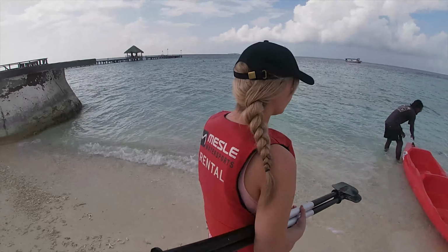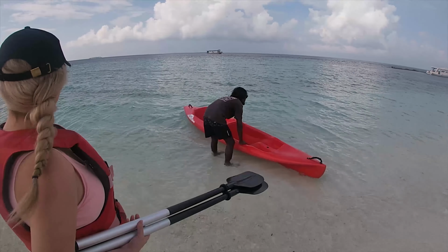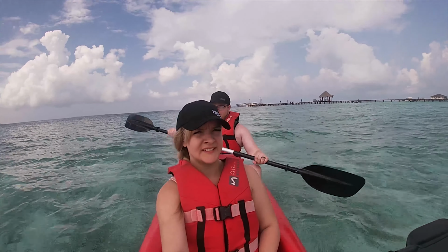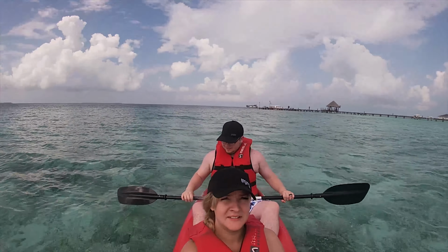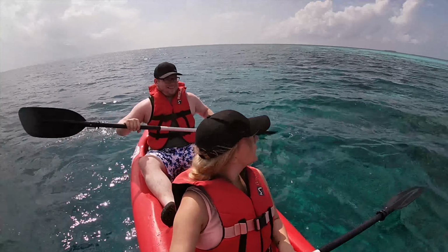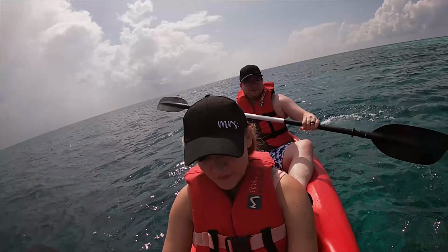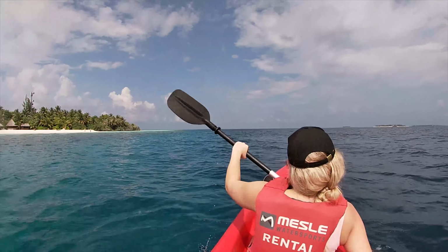Rachel's gonna kayak. Well, we both are. Whee! This is fun. Kayaking. I've been doing all the work. I got us all across the island, and now it's Brenton's turn. That's my turn to kayak. Now it's his turn to do the work. Yeah, it's his turn to do the work. I'm tired.